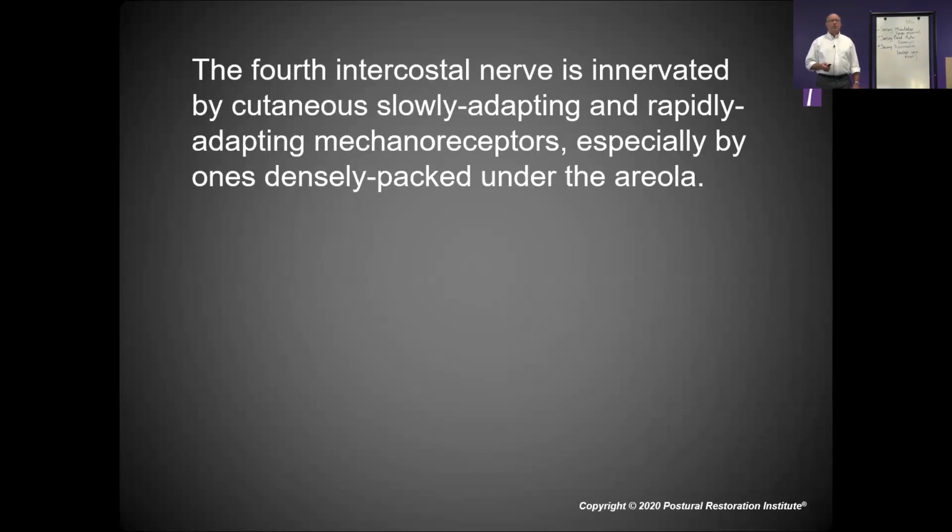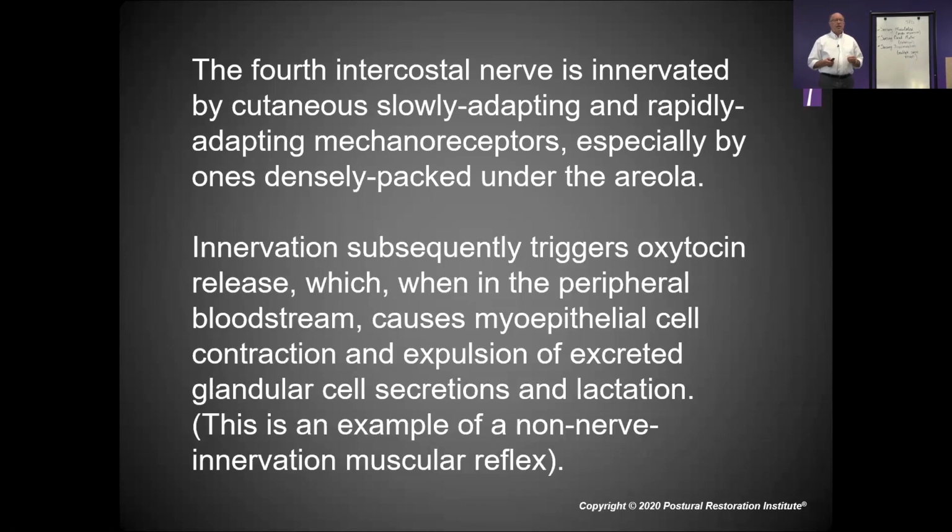The fourth intercostal nerve is my favorite nerve because it's the one that makes you feel loved. It's innervated by the cutaneous slow adapting and rapidly adapting mechanoreceptors, especially the ones that are densely packed under their areolar tissue. Innervation subsequently triggers oxytocin release, which, when in the peripheral bloodstream, causes myoepithelial cell contraction and expulsion of excreted glandular secretions and lactation.